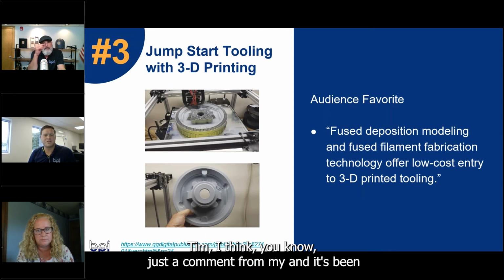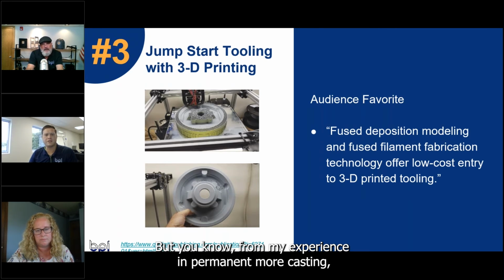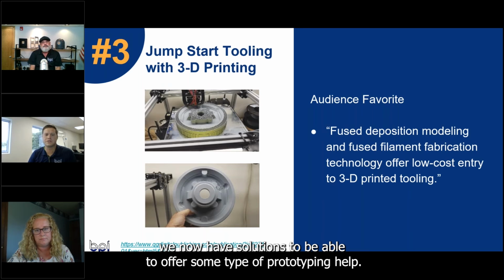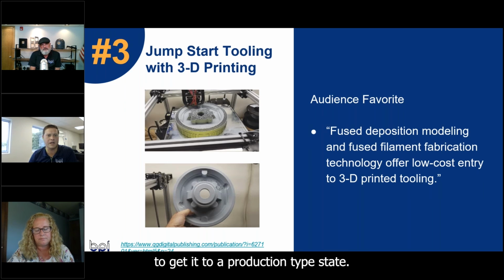Tim, just a comment from my end, it's been pretty interesting just how it's shifting the industry. Shannon, you made the point that it's not going to solve everything, but from my experience in permanent mold casting, we're limited in what we can do from a prototype sense. Now with 3D printing coming about, we have solutions to offer some type of prototyping help. We're still a production shop, but there are areas we can direct customers to, or different relationships, to help build that product and get it to a production state.